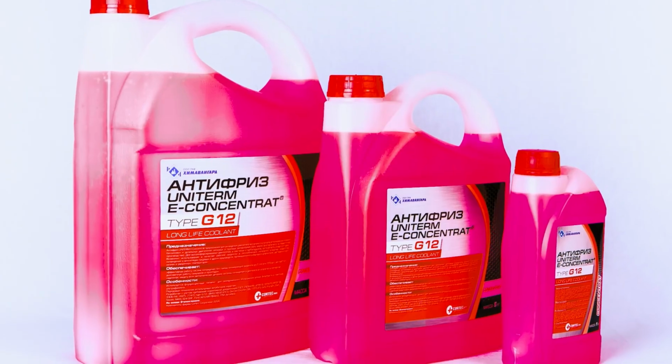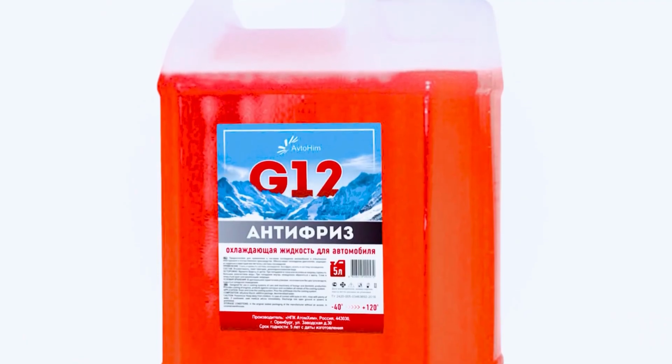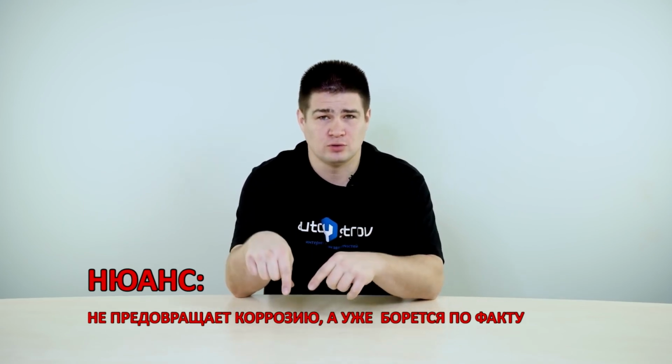It's obvious that over time other additives were developed, and so the next type appeared, which is called G12. It contains so-called carbon additives. These additives do not cover the entire coolant system with a thin layer. They only act in those places where corrosion has already occurred. But there is a nuance. These additives do not prevent corrosion, but begin to fight it as soon as it appears. They do not have any preventive measures.